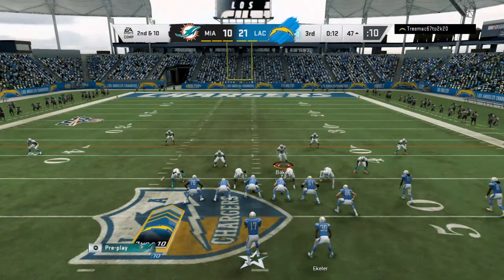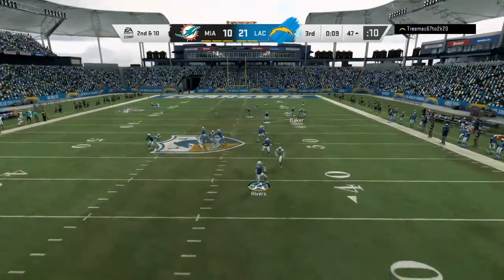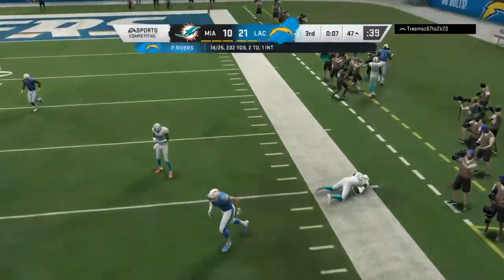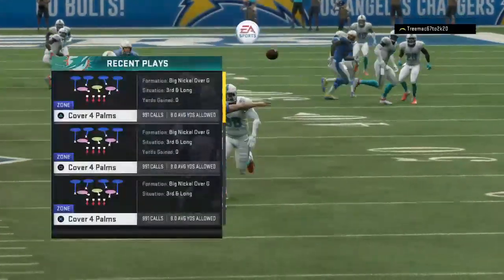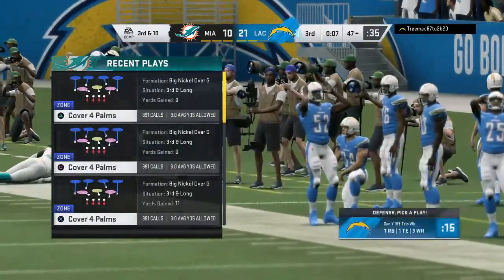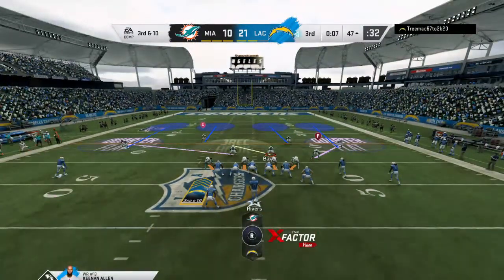To throw again, Rivers. And his throw here's incomplete. Mike Williams, the intended target. But now it'll be 3rd down. So back-to-back incompletions, and that has him staring at a 3rd and 10.